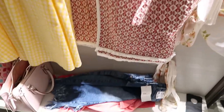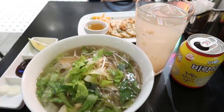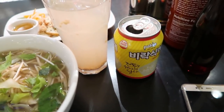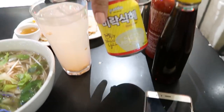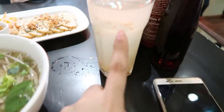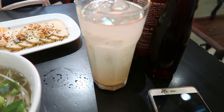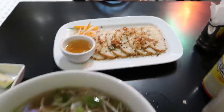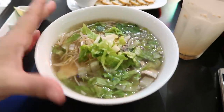I'm here at Zara. Sale si Zara. So I have like a bunch of stuff to try. Let's see. Having my first meal of the day, guys. I'm here sa Fat Pho, here at Rockwell. And then, nagbaon ako ng drink from Asimart. This is the Paldo. Rice tea. Tapos super sarap niya. Ayan. Tapos may siya mga bits ng rice. Really yummy. And then, I ordered homemade fish cake plus chicken noodle soup.